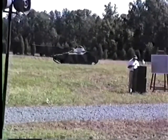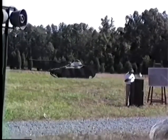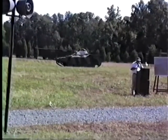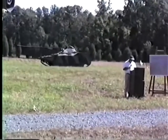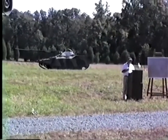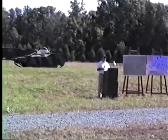The Mobile Protected Gun and the Mobile Protected Weapon System were all part of the Armored Combat Vehicle Technology Program. This was funded by DARPA, the Marine Corps, and the Army. Its main attraction was the High-Speed Tracked Vehicle Light, or the HSTVL. It was a tank very similar to this. They look very similar, except the HSTVL had a turbine engine in it, and she could get out and scoot.